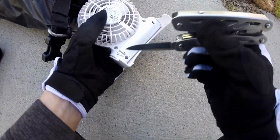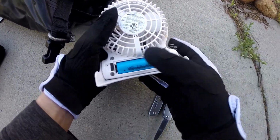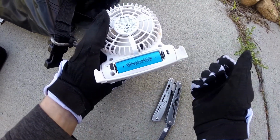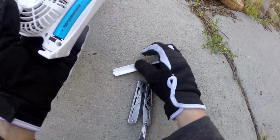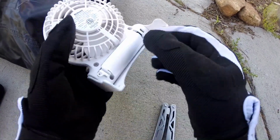Now another thing is, if you take this little screw out back here and you open this up, you'll see that it's powered by an ultra-fire battery. And I've got a few of those that I use for my flashlights, so that's pretty cool. If this ever dies, instead of recharging it, I can also always just pop in a new battery.